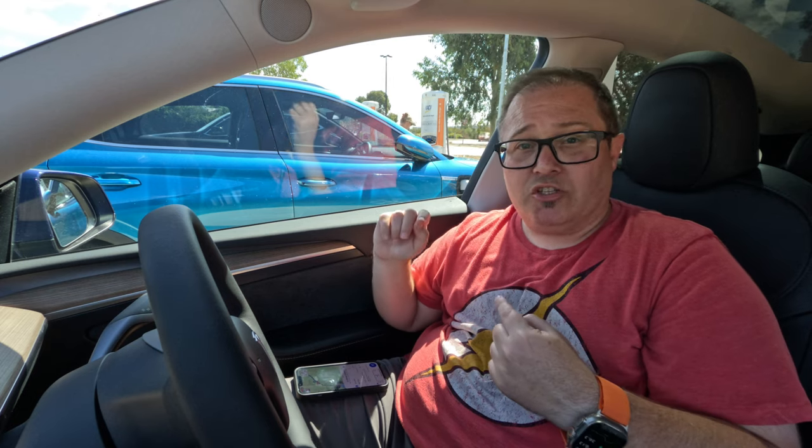Well, you know, in Victoria, if you're a member of RACV, these are RACV chargers, you get 40% off, which is nice. But there were a couple of people hanging around, so I came out, said hello.